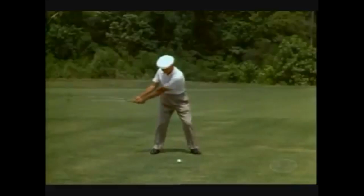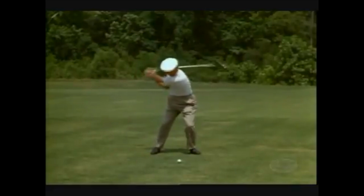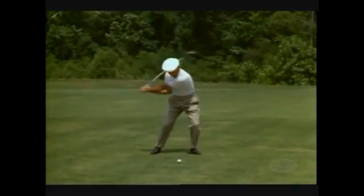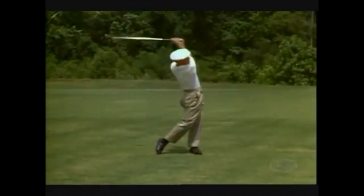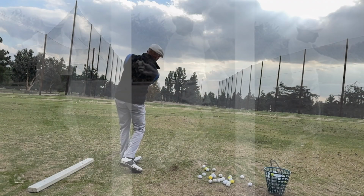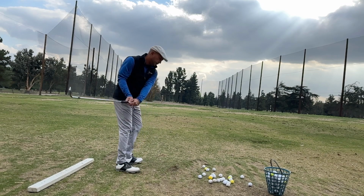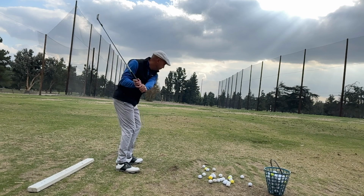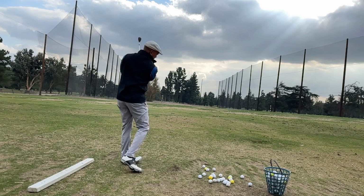Now here's the famous swing with Ben Hogan as he takes the club up on the backswing. This is the key frame where his elbow isn't in front of his hip. It's alongside his body. So this was part of the inspiration for today's practice routine. Here you see me do my little inside and over the top move as I'm starting to loosen up here. And I'm not trying to drive my trail elbow in front of my hip.